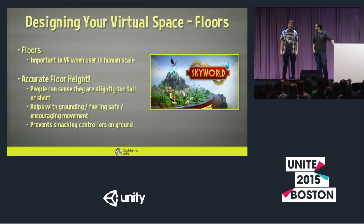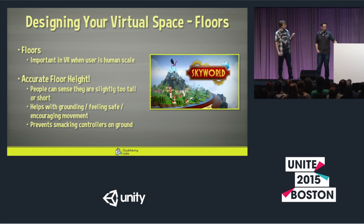So something I'm very passionate about is floors. Floors in human scale VR are incredibly important and something that's easily overlooked. Accurate floor height is very important. People have a very good sense if they're too tall or too short. So you have to make sure that floor is actually aligned with the real world floor. This helps with things like grounding.